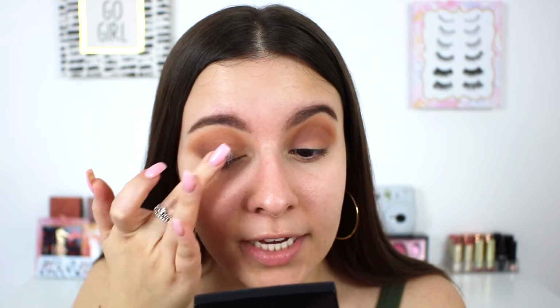But now I want to go ahead and move on to applying a lid shade. And I'm going to go into the Truffles palette for my lid shade and go into this silvery taupey shade right here on my finger. And I'm just going to kind of pat that on the eye. And then if I need to go in and spray my brush, I will, but I want to see how it looks on its own with my finger.